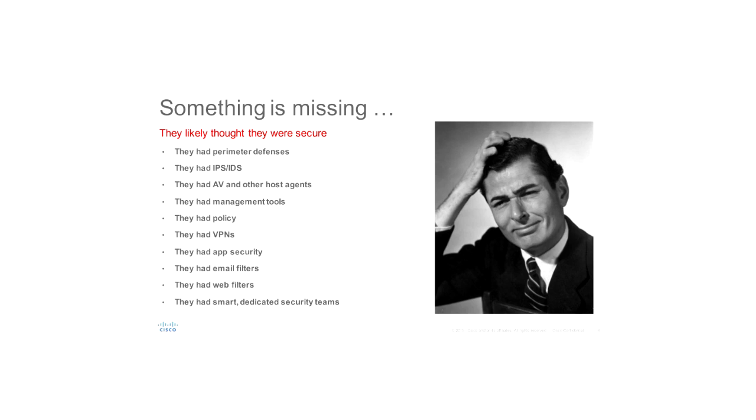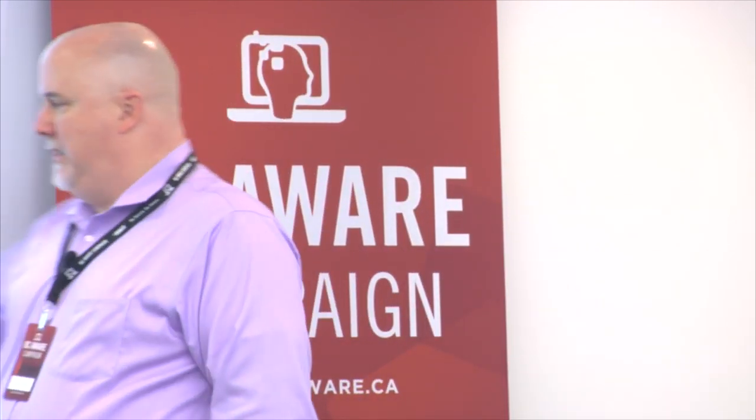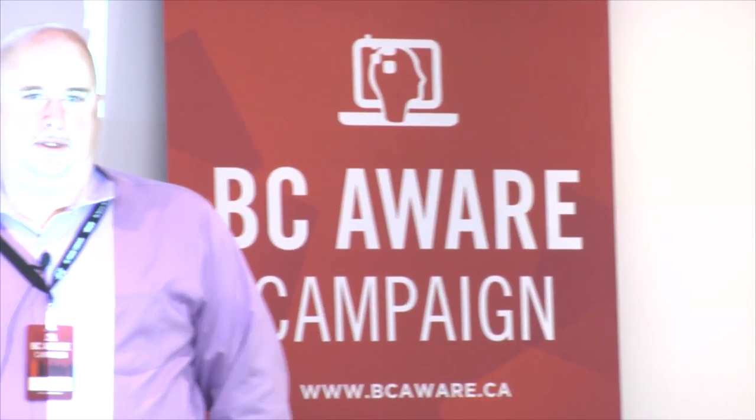And for 15 plus years since the Blasters and the Slammers exposed AV and signature-based IDS as worthless, we've all been buying this stuff and spending tens of billions of dollars a year on it. Yet, year after year after year, these hackers are coming in and just ripping us off. So what exactly is missing? They've got all these tools, they've got all the expertise, they're paying a lot of money to security specialists, and their networks are Swiss cheese.